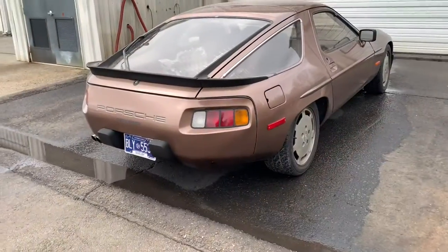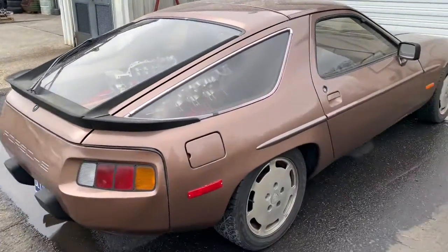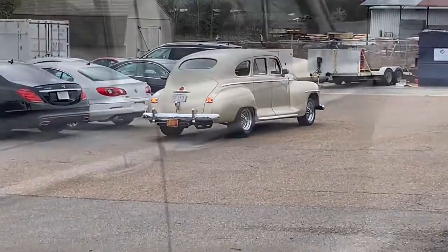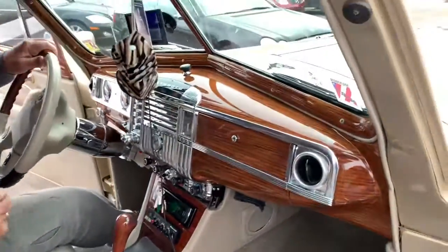Then we've got a PCA Mid-South event going on today. It's gonna be fun. Mr. Raymond and his super cool street ride. Nothing but cool cars today.